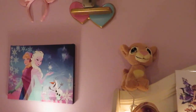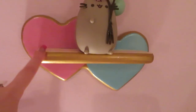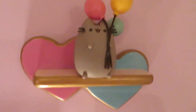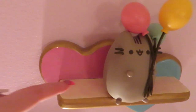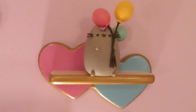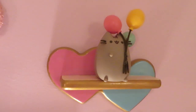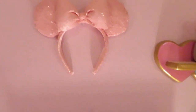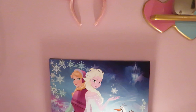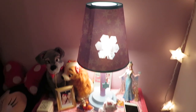So moving along, we have a Pusheen vinyl in her own shelf that I found from Goodwill Outlets and refinished and painted. And you can't usually see, but there's actually glitter painted up here, but I should have just put the shelf lower, honestly, but I tried to paint it to match her little balloons. Got some Minnie Mouse ears, and I love this shelf because it's got a lot of just cuteness.